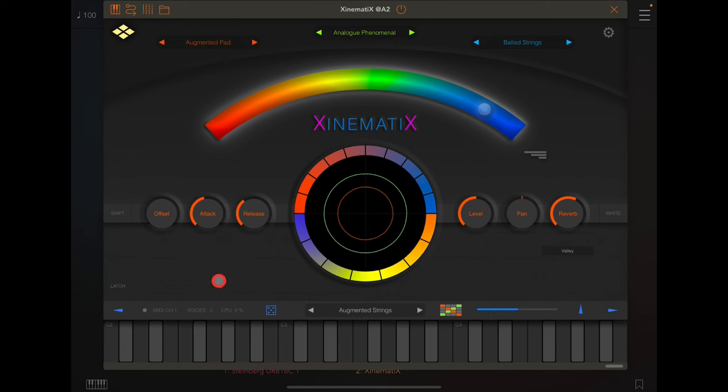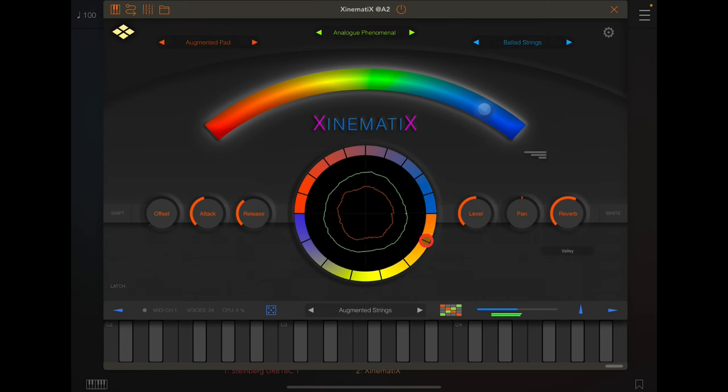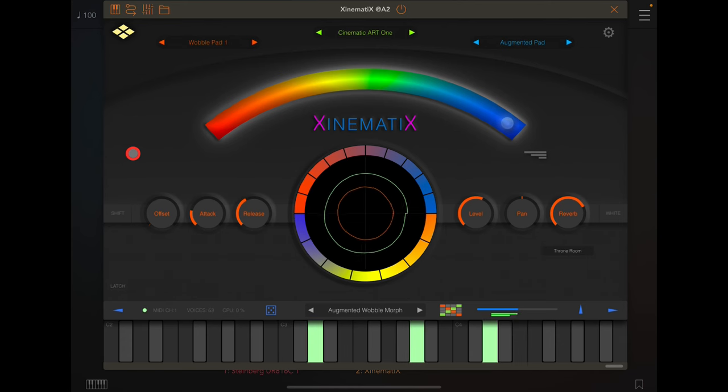If you want to MIDI learn any of this stuff, by the way, all you need to do is long hold on a particular control, and then you can hit this twiddle controller knob or slider or whatever, and then you've set it up there. It's done. Sounds are amazing, they're just incredible.